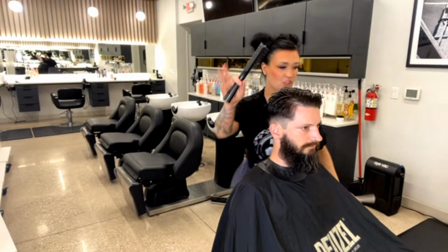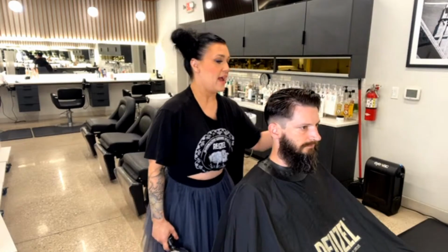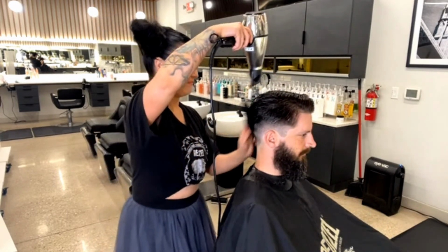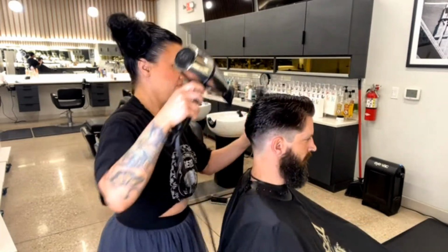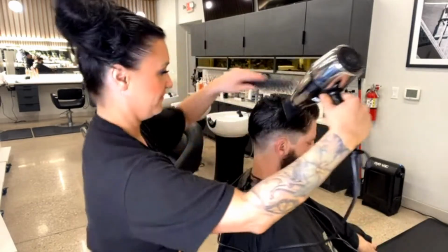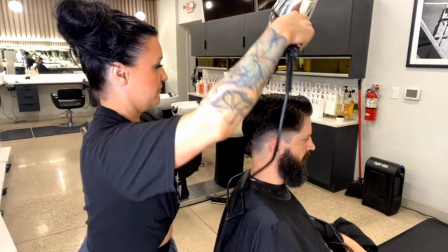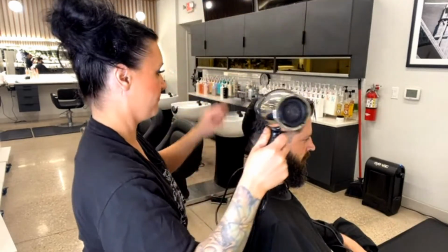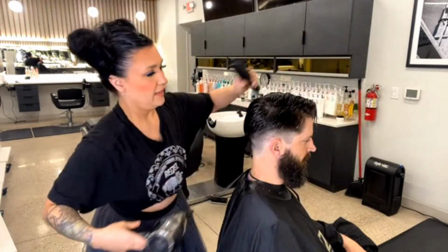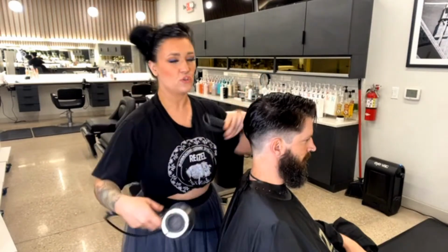Today I am using a vent brush. Grab the blow dryer. We always work back to the front, and that is so we're not laying dry hair on wet hair. So I'm going to work from the back. I don't want a lot of volume here, so I'm going to take my blow dryer, set that on top of his head, not pointing at him. We don't want to burn him, and that's going to control a little bit of that volume.